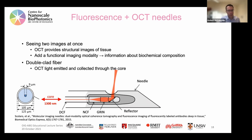So the OCT was often seeing the structure of the tissue, and we were doing fluorescence imaging through the same fiber so that we could see something about the chemical composition of what we're looking at. And the trick to making a multimodal imaging probe, so one where you've got different types of light doing different imaging technologies through a single fiber, we use a particular type of fiber for that. It's called a double clad fiber.